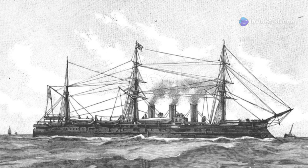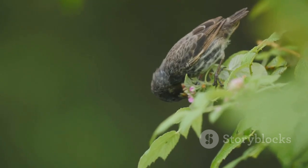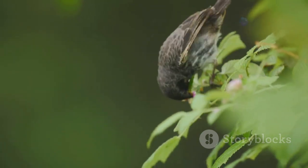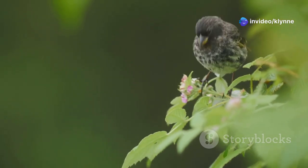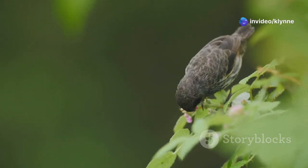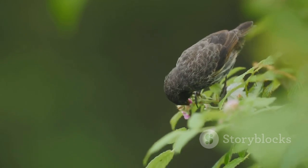He noticed that the finches, which are small birds, had different beaks depending on what they ate on each island. Some finches had long, slender beaks perfect for picking insects out of tree bark, while others had short, stout beaks, ideal for cracking open seeds. This variation puzzled Darwin and sparked his curiosity.